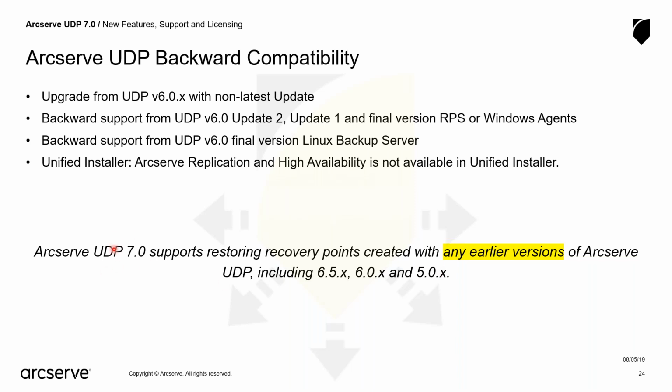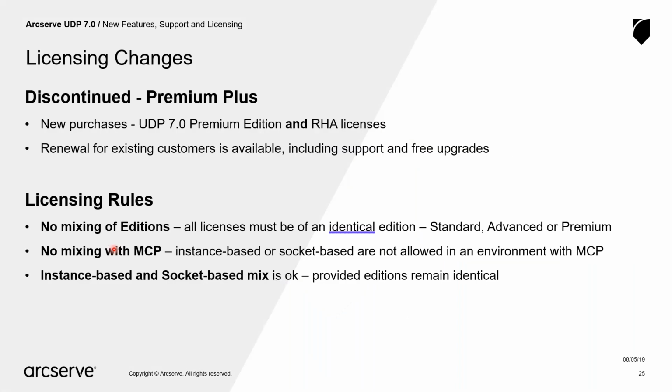Okay, I'm gonna pass it back to Steve to talk a little bit about the licensing changes. Hi, yes, thanks again, Amanda. So for those of you who are familiar with the existing licensing program, we have 4 editions up to 6.5: standard, advanced, premium, and premium plus. The Premium Plus license is being discontinued, which Premium Plus basically only gave you, in addition to Premium, RHA, which is our replication high availability tool, which some of you may be familiar with.